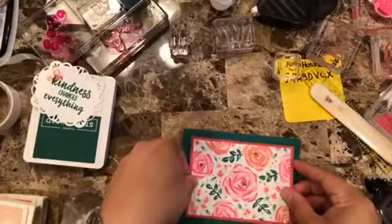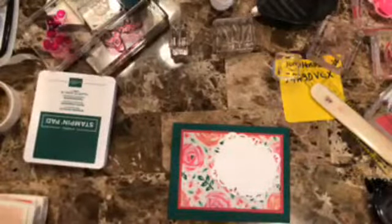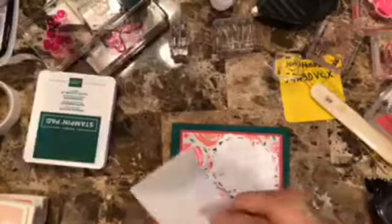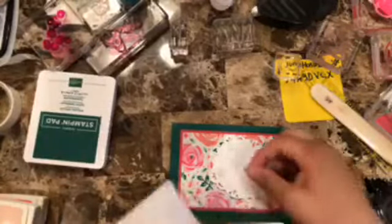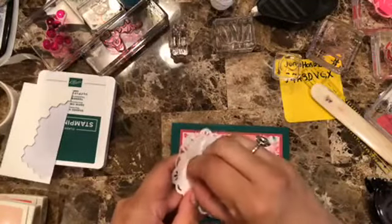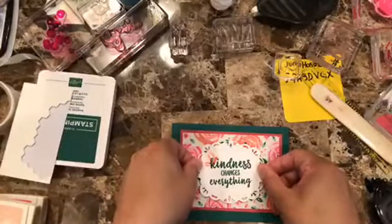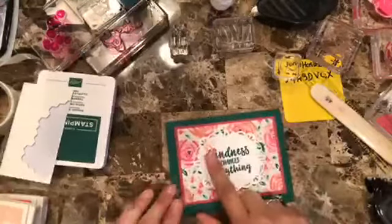stamp these, or glue these, and then I'm going to be using dimensionals for this. So let's just put that. Oh, goodness gracious. Powder pink, yeah. Good. Alright, so let's just do this. And I'm going to put it like so. And same as with it, since I use this Calypso Coral, I'll probably do another bow here too.